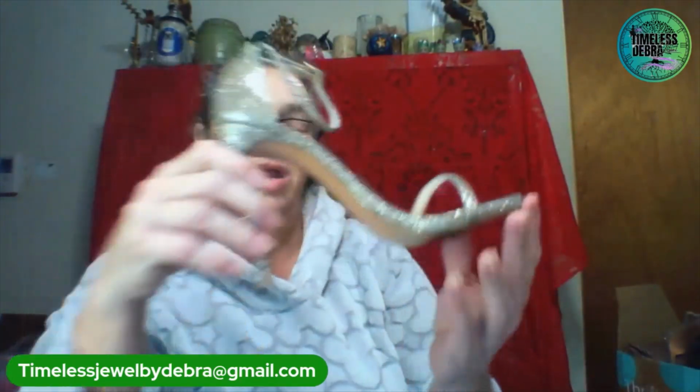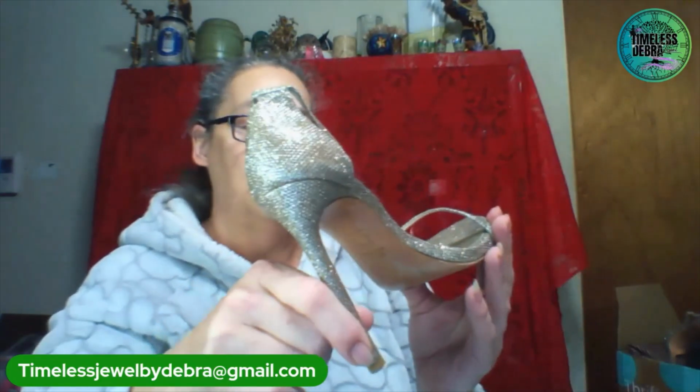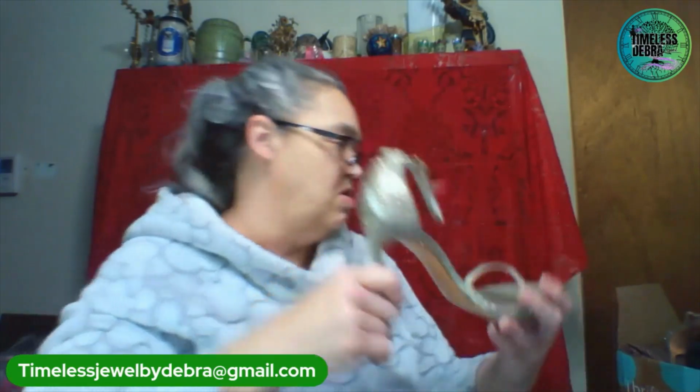Stuart Weitzman. I know Stuart Weitzman sells on the RealReal, but I would rather give you guys the opportunity to get these. So I would do these for, let's do these for 20. If I were to list them on eBay, I'd probably do 50 with best offer.